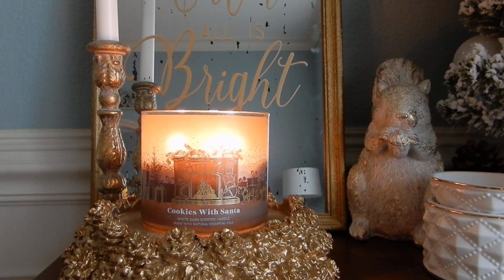Let's talk about the fragrance notes and then what I smell with my nose. So your notes in here are fresh cinnamon, brown sugar, and a drop of vanilla. Just a drop. But what do I actually smell? You know what I smell is kind of a mix of a sugar cookie, like a baked sugar cookie, with a little bit of a snickerdoodle tossed in.